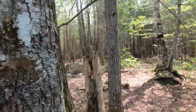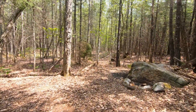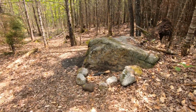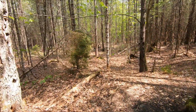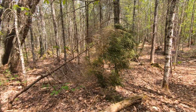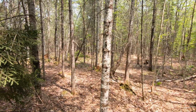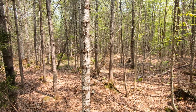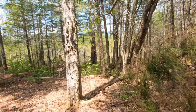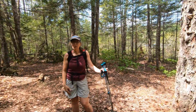This is like a little campsite. Look at that, a fire ring and everything. It's the second one. So I don't know if the trail goes anywhere else. I think it just went out to the pond. I'm not gonna just go bushwhack my way that way. It might go out that way, but yeah.